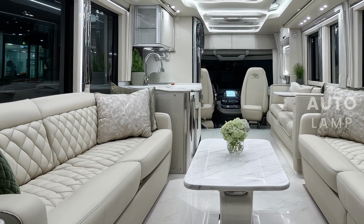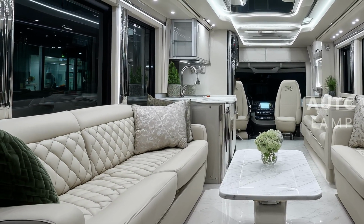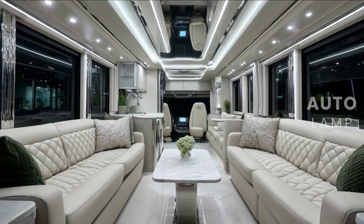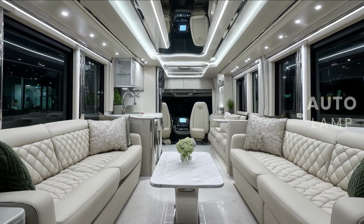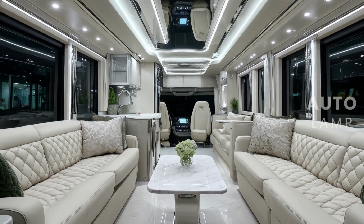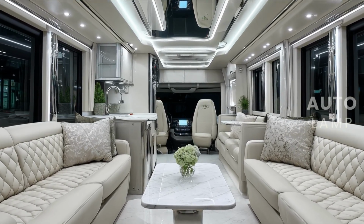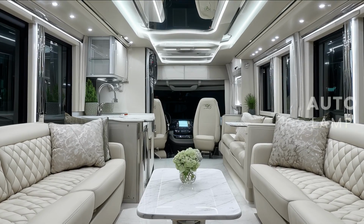The living area is a luxurious and cozy haven. When parked, its roomy form optimizes living space owing to a unique slide-out function. The utmost in comfort is provided by sofas and chairs with electrical adjustment, massaging, and heating features, and upholstery made of high-end leather or luxurious textiles.